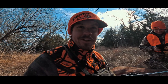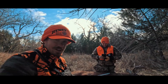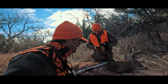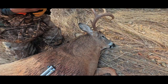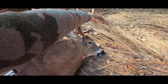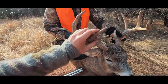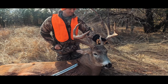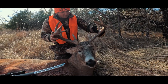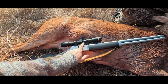All right, guys. We took a couple cell phone pictures here and took a look at him. This deer is such a stud, man. Look at the neck on this deer. Heavy mass. We called this deer the crab claw nine. He's got a big crab claw right here. That's just an absolute stud. Wonderful mass right here. Look how big this is.